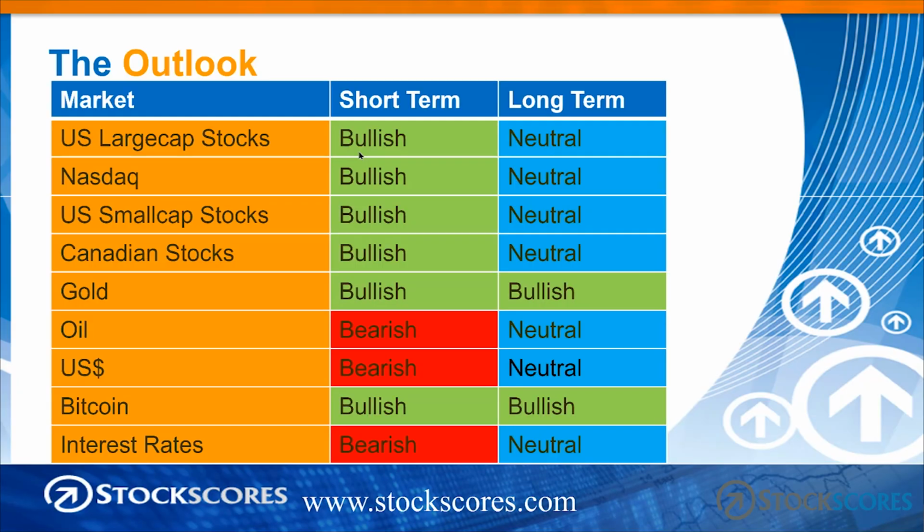So my ratings then: short-term bullish, long-term neutral for all the stock markets. I'm now bullish on both time frames for gold. Oil bearish short-term, neutral long-term. Same for the US dollar. Bitcoin, I remain bullish on both time frames. And then interest rates, short-term bearish, long-term neutral. Let's be clear though, when I say bearish, that means interest rates likely to go lower in the short term, which of course is bullish or good for the stock market.